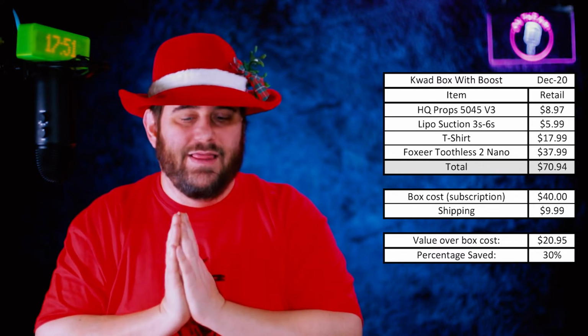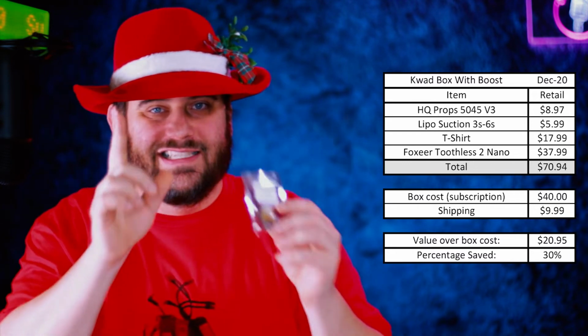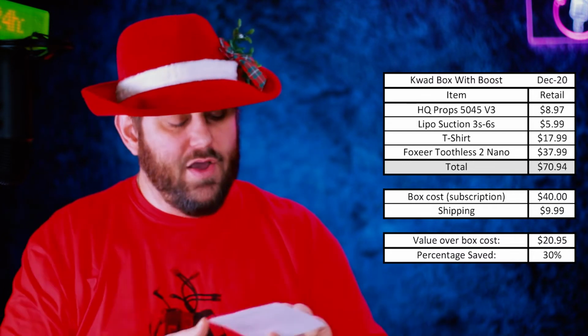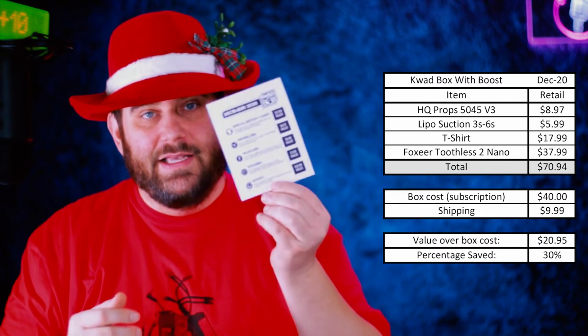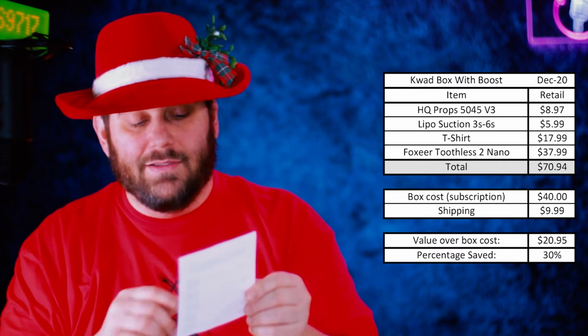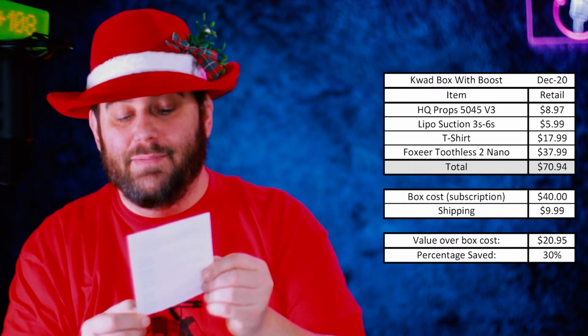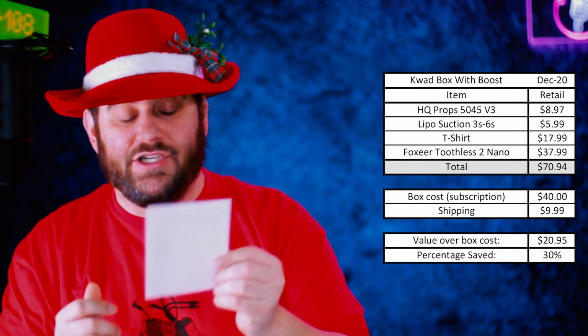So it's cool to get those. Next up, we have the Lipo Suction little thing here. And a side note, looking over the little cheat sheet that came with the box, it does say wildcard, 2 wildcards this month, MMCX to SMA adapter plus Lipo discharge device.